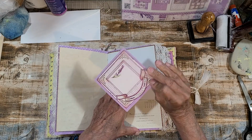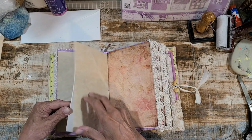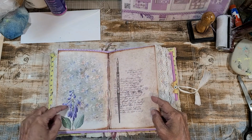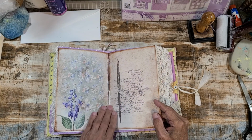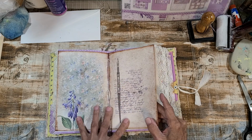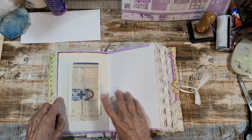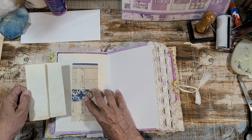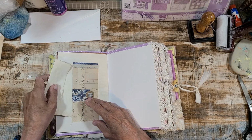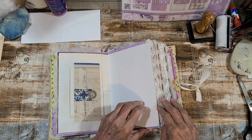These are just from the Stamperia kit. So I've got some pages that are blank, but you know, I'm hoping to have this for a long time. So this is from my garden kit on Etsy. And here's another one of those, and I've just added more paper to write on, coffee dyed paper or tea dyed paper. I don't know which it is anymore. I've had it for a long time.